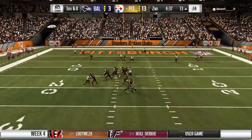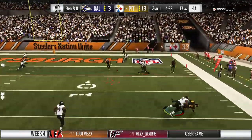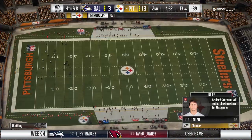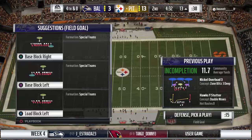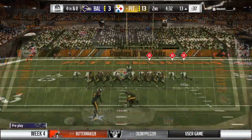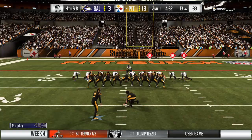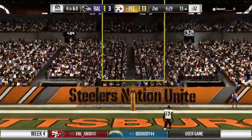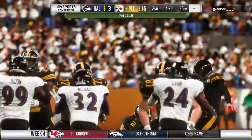Now it's the backup Rudolph. Eluding the pressure right. And that one drops incomplete as he got popped as he was throwing it. Different pass rushes are designed for different things. Sometimes you want to keep the quarterback in the pocket. Sometimes you want him to flush. I don't know exactly how this one was designed, but they made sure they moved him to his right. He got out of the pocket. Unfortunately for him, he was hit as he tried to throw the ball, and that resulted in an incompletion.